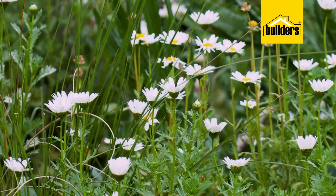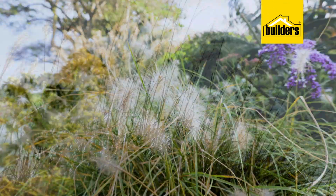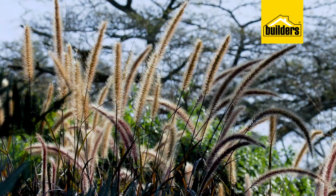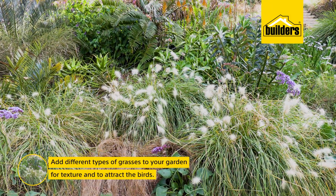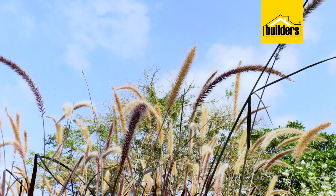And finally, never ever forget to keep grasses in your garden. With grasses, when they plume, of course they don't only look beautiful in our garden and add wonderful texture, but the seed is what the birds are going to come along for.